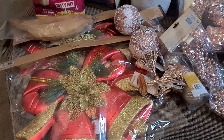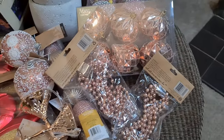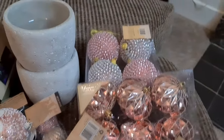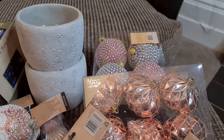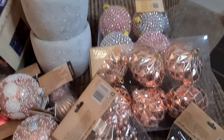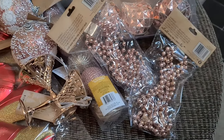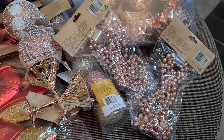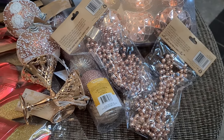So, let's see it. So, ito yon, yung aking mga Christmas ornaments. Kasi I decided that this year I'm going to put like a blush pink and a silver as well, because last year actually I have mga ornaments na silver and gold, so this time para maiba naman, so I decided na blush pink naman.